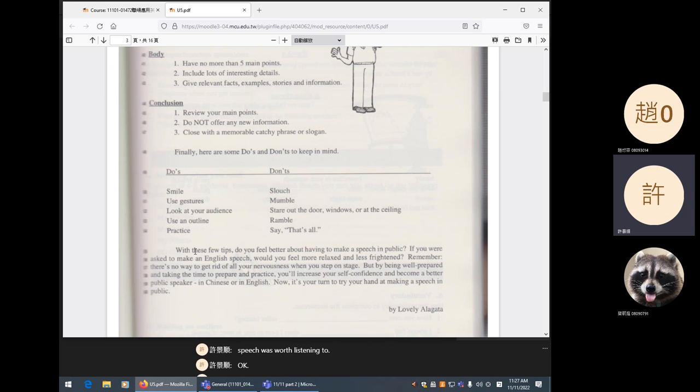In the conclusion, first it asks you two questions to help you think back on all of the things that the essay talked about. Now that you know these things, right, so it helps you to remember those things. And then it adds this point. There's no way to get rid of all your nervousness.